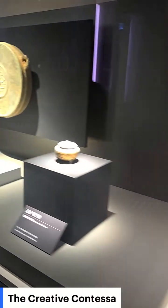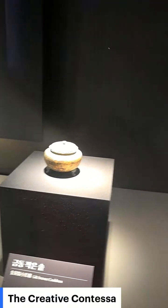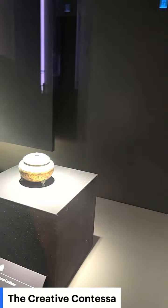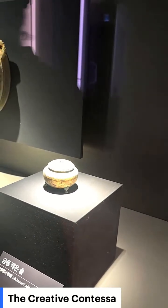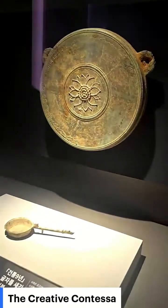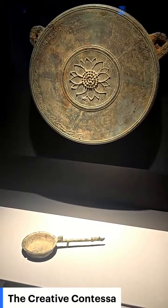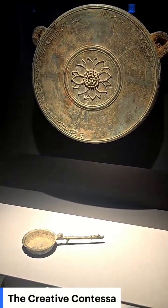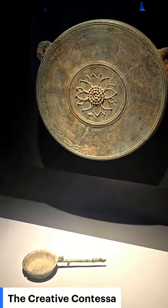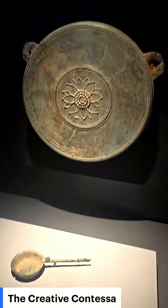Look at this adorable little tiny gilt bronze. They call it a cauldron. I don't know what evidence they have of it being used as a cauldron or if it's votive. Again, in this little tiny votive frying pan, which also looks like a bed warmer and actually has a hinged lid. So, it could have been used as a bed warmer, or this could actually be showing you the kind of high-tech cooking equipment they had in Silla, or maybe it was both.